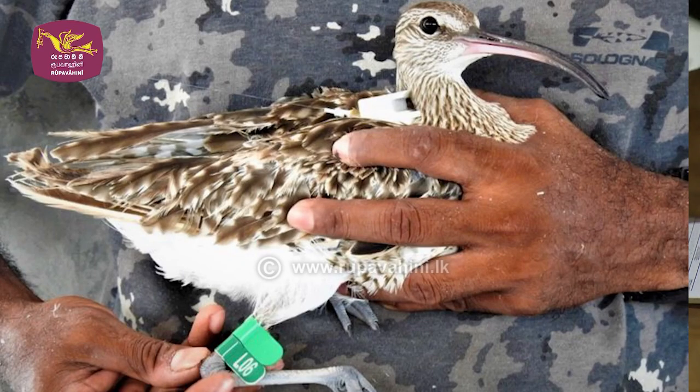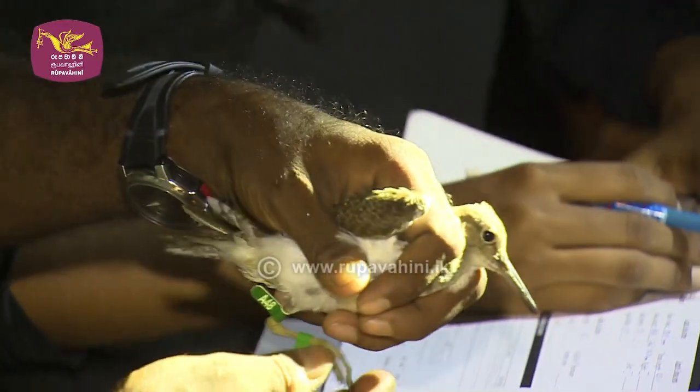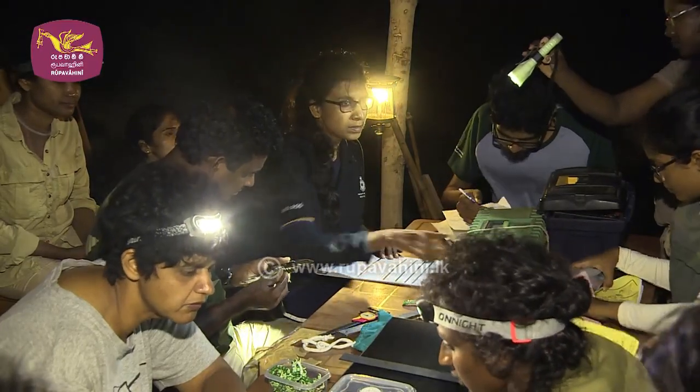With the advent of digital photography, we now use these plastic leg flags so that we could track the movement of birds through digital photographs.